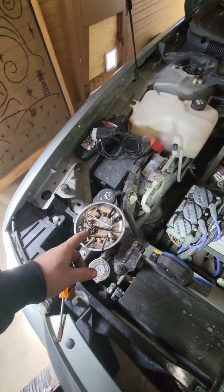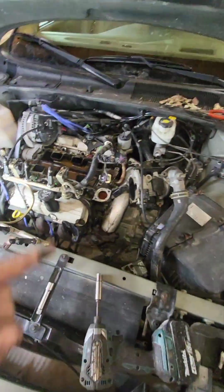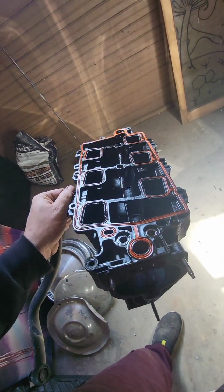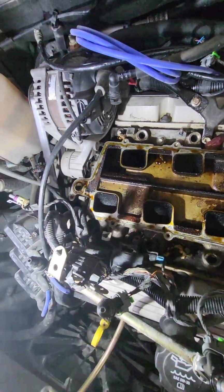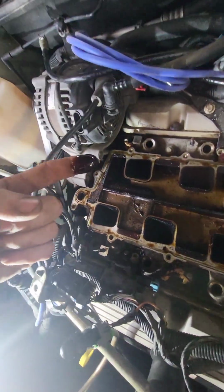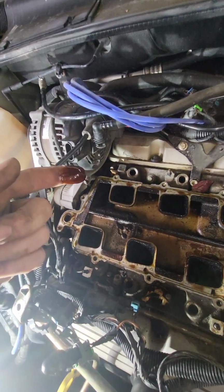Okay, 14,338 bolts later, and 17,286 plug-ins later. The intake's off. Throttle body's off. And yeah, she is dirty. Well, that's not good. What's going on there? You have oil pulled up on the intake? Someone want to tell me what that's all about?